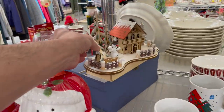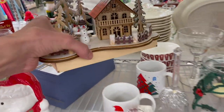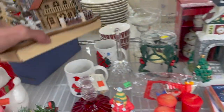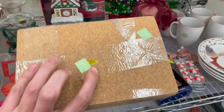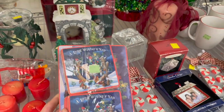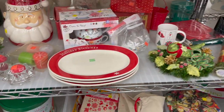What about the snowman village? Everything is broken. $6.99. It's battery operated. Okay. It's still pretty though. We have some coasters made in China. I like that with a polar bear. Nothing new.